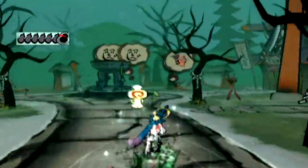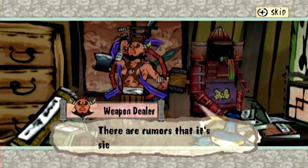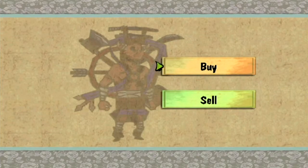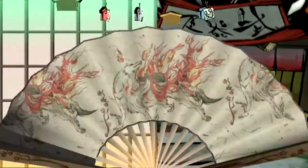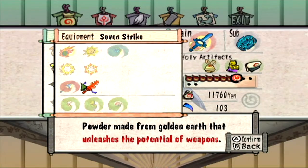The lucky mallet is guiding us somewhere. I wonder where to. But before we actually do anything, we have enough money now to buy the 7 strike. So that's exactly what we're going to do, because it's an extra weapon.